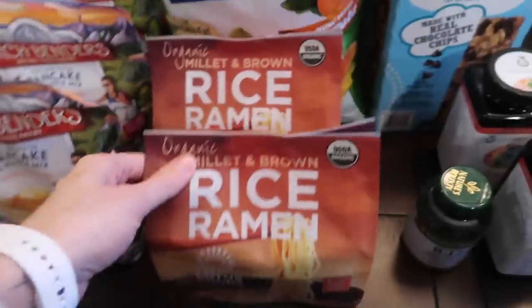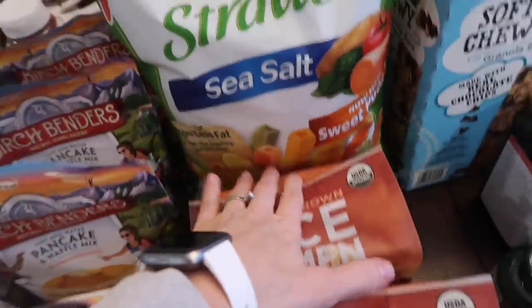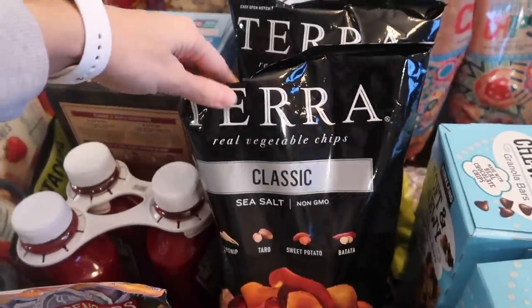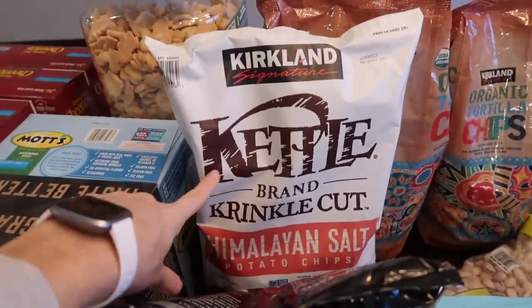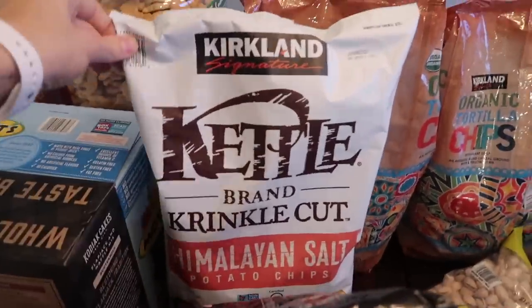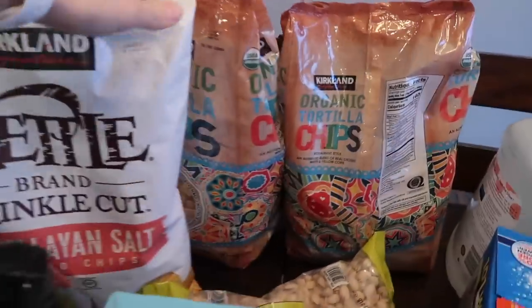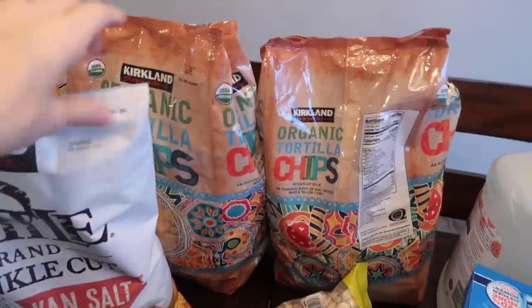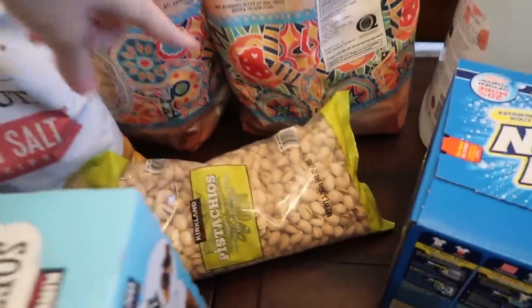Then we have 2 bags of our ramen noodles that we like to use. We got a bag of veggie straws for the kids. We have 2 of these vegetable chips. We have 2 of these, but we've already busted into one. So 2 of these Himalayan potato chips. And then 2 of the organic tortilla chips. We've got some regular pistachios down here.